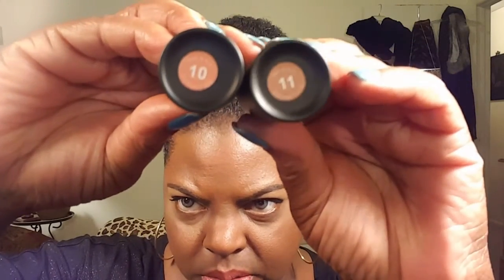Again, a nude color, but gives you a pop of color, coral, sandalwood color. And like I said, this is pretty similar to number 10. If you look at 10 and 11, as far as the comparisons in the color dot, they're almost identical. One's just a little bit darker than the other.